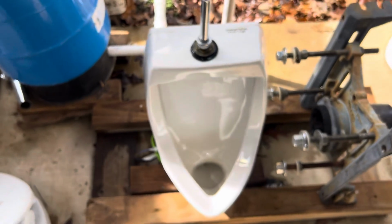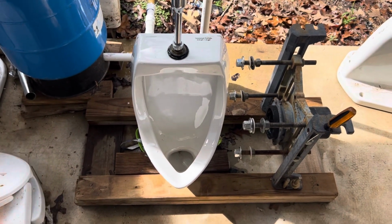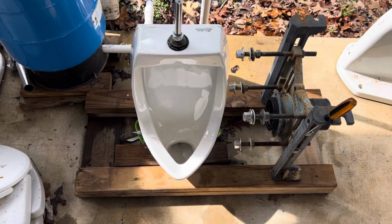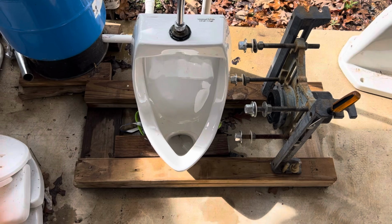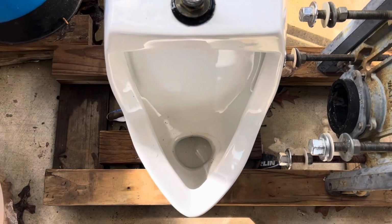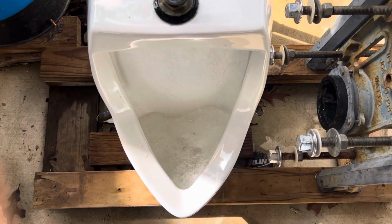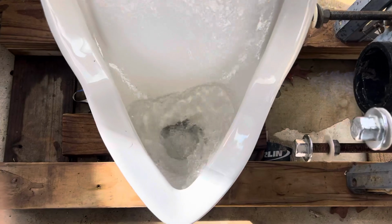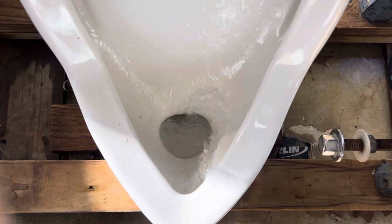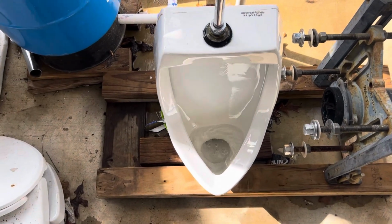But I've looked up videos on YouTube and I've seen a few of these installed out in the wild, and half the time they don't siphon because they're too weak, or they just don't siphon at all. Really, they need a lot of water. But here is a flush. See, it siphoned. I could hear it siphon, but it was very, very weak.